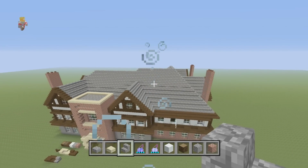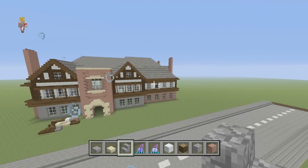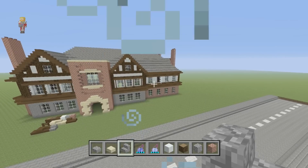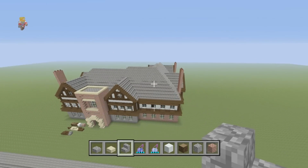What do we think? I really like that high roof. I love that. That looks so cool. I love the open window. It really draws you right to it because you think, oh, I've missed a window. And then you look at it and you're like, oh, no, the window's open. Really, really nice touch. I love it. I really do like it. I think this is good.